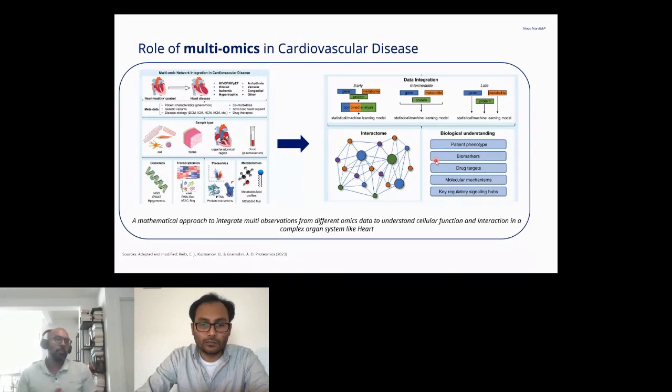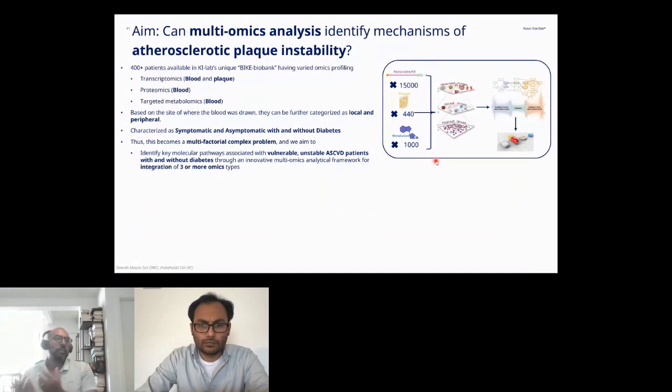Having said that, this project aimed to understand what mechanisms we can identify for atherosclerotic plaque instability in this cohort, where we had transcriptomics from blood and plaque, and proteomics and targeted metabolomics from blood. At this moment we only had the information of a few clinical covariates, and we had labels where we know which individuals were characterized as either symptomatic or asymptomatic, with and without diabetes. And then we were trying to see whether we can create an analytical framework at our end to integrate all this information together for a disease understanding context.